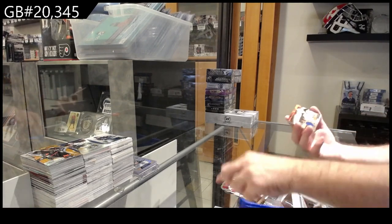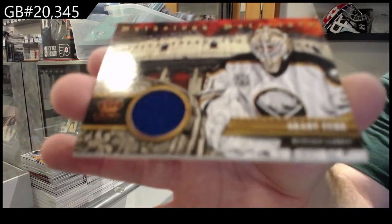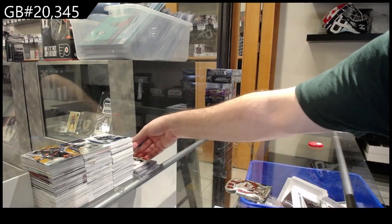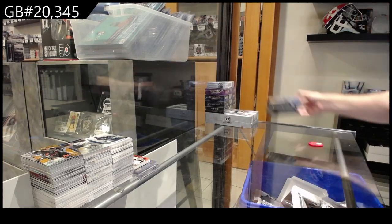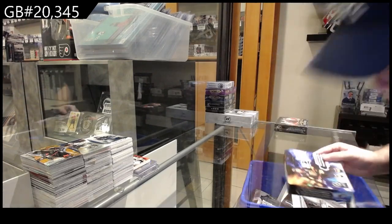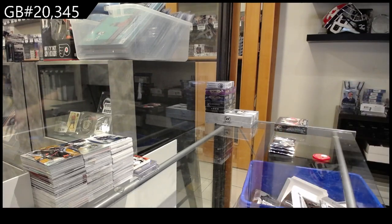We've got for the Buffalo Sabres, Mythology of Grant Fuhr. Buffalo Sabres, I love Crown Royal. Sad, Panini products going to be completely extinct at one point pretty soon, I think. There's very little out there right now. 21-22 SPX, considering that's pretty much gone. Remember when we had tons of them.